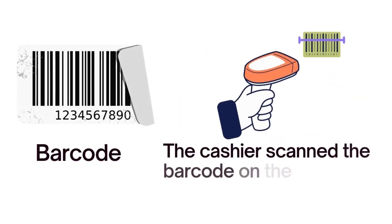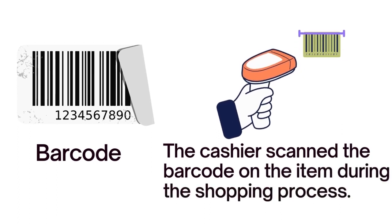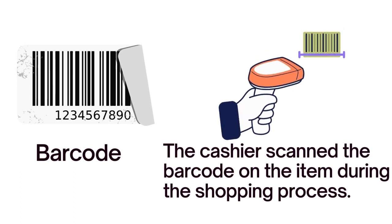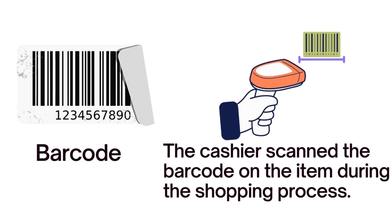Barcode. The cashier scanned the barcode on the item during the shopping process.